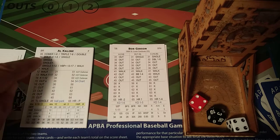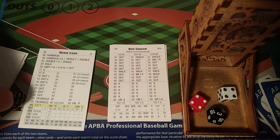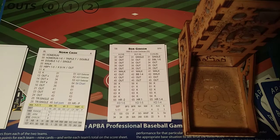Kaline gets a 44. 44 on Kaline's card is a single. First to third on a single, and you roll a 3, it's single to right. He advances if the white die is a 2. It is not. So it's a single. Stanley has to stop at second base. There are times, depending on the 20, that the outfielder's arm might come into play, or the runner's speed. Not in this case, though.